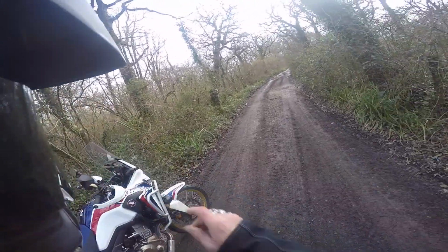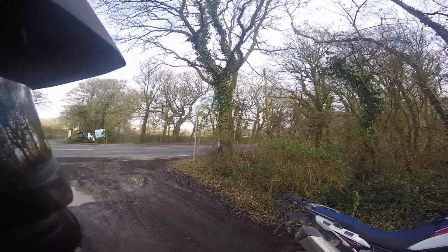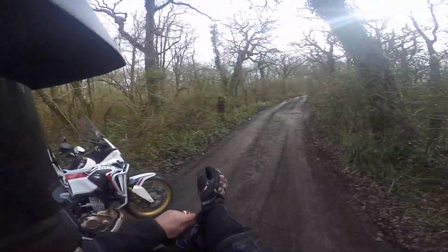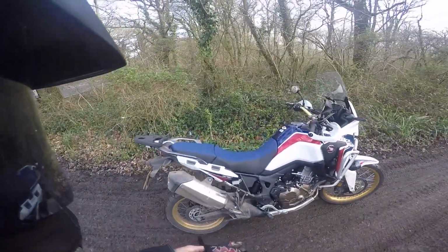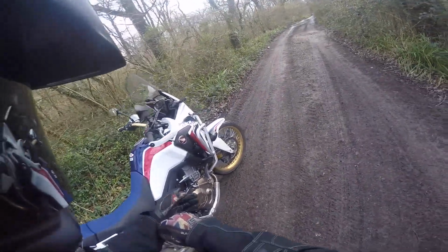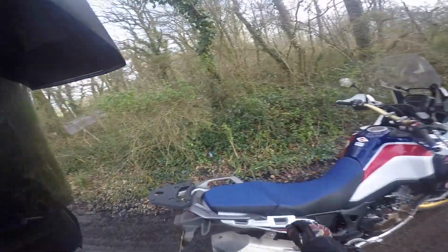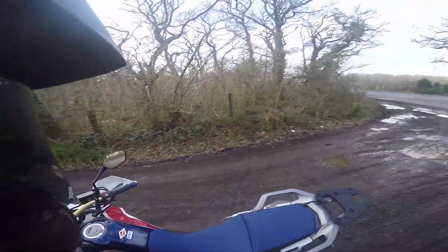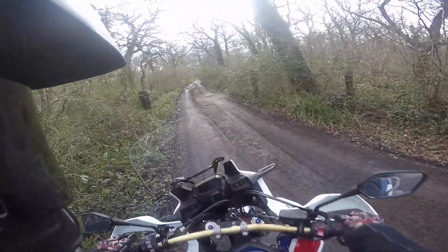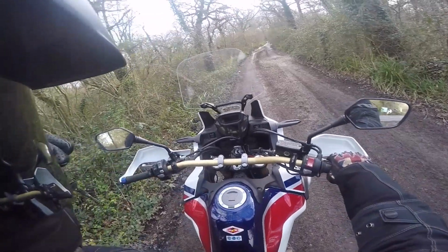Well, here we are on a public bridleway which I really shouldn't be anywhere near. But hey, we've got an Africa Twin. It hasn't really got off-roady tyres by any means. I think these are the tyres that come standard on it, obviously. Some Dunlop Trail Max. I think Trail Max is them being a bit optimistic. But anyway, let's give you a little run through what we've got here.